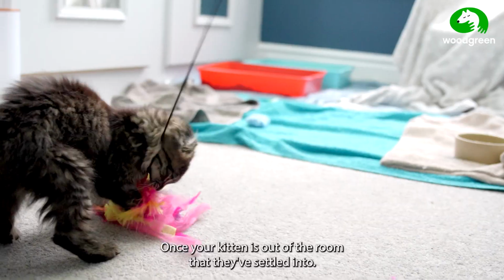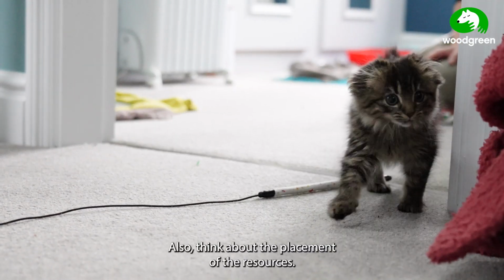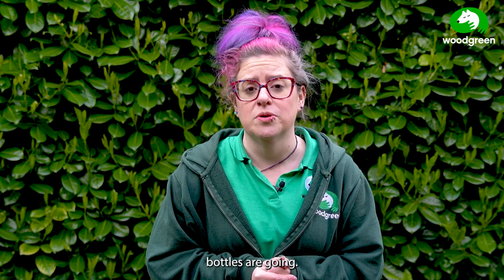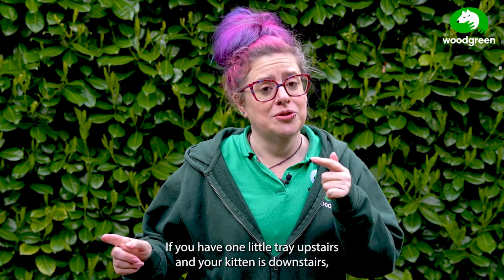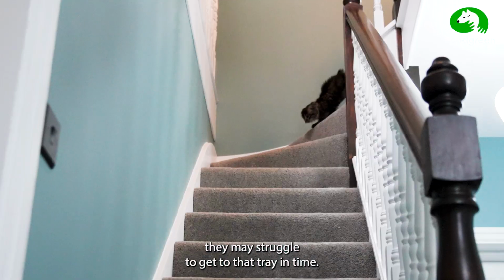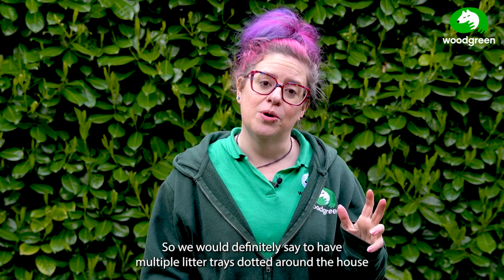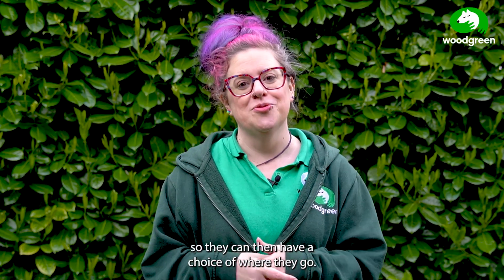Any bowl that is too large, they may struggle to get over to eat or to drink from. Once your kitten is out of the room that they've settled into, also think about the placement of the resources, so where the litter trays are going and where the food and water bowls are going. If you have one litter tray upstairs and your kitten is downstairs, they may struggle to get to that tray in time. So we would definitely say to have multiple litter trays dotted around the house so they can then have a choice of where they go.